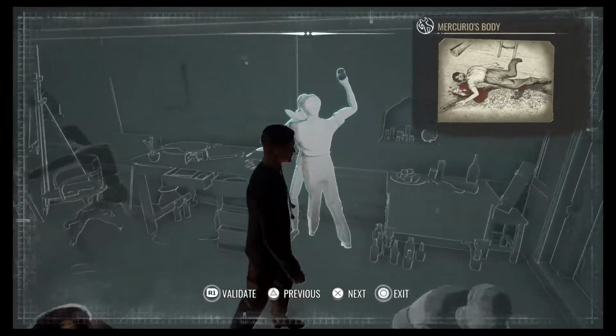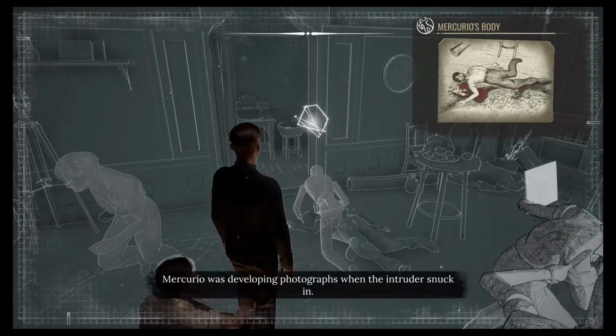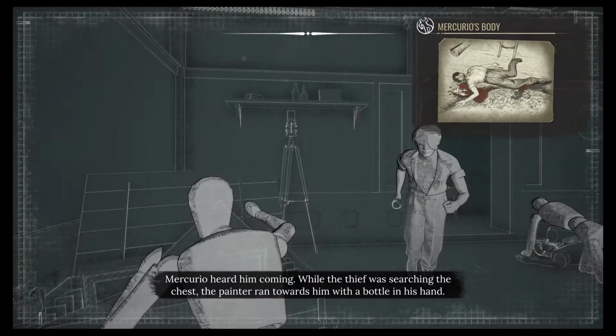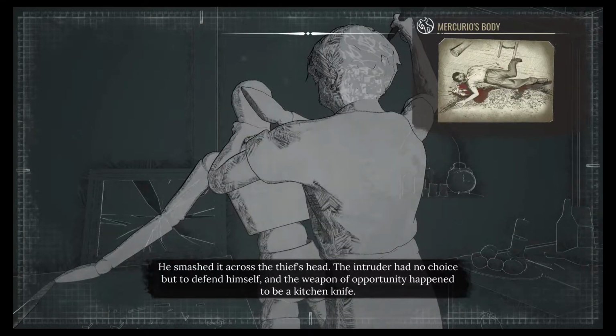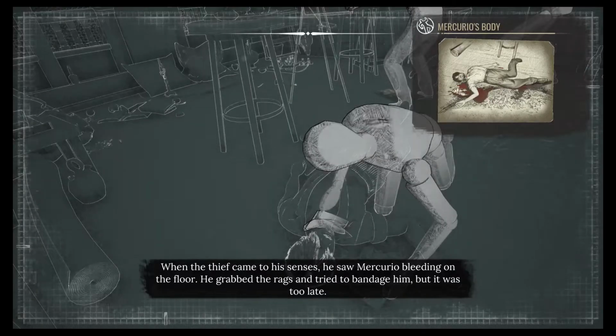So I think this is appropriate. Let's see. Mercurio was developing photographs when the intruder snuck in. Mercurio heard him coming. While the thief was searching the chest, the painter ran towards him with a bottle in his hand. He smashed it across the thief's head. The intruder had no choice but to defend himself, and the weapon of opportunity happened to be a kitchen knife. Mercurio stepped aside to grab the painting, but the wine-blinded thief attacked Mercurio's throat. When the thief came to his senses, he saw Mercurio bleeding on the floor. He grabbed the rags and tried to bandage him, but it was too late.